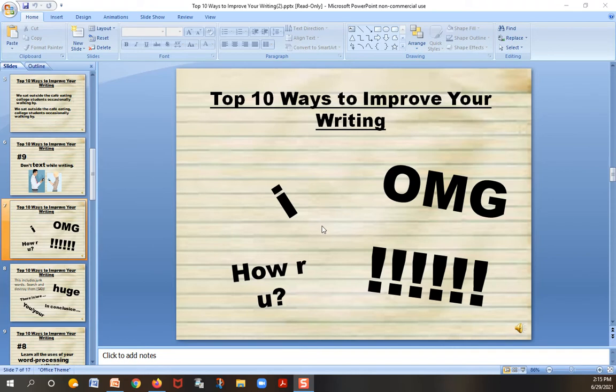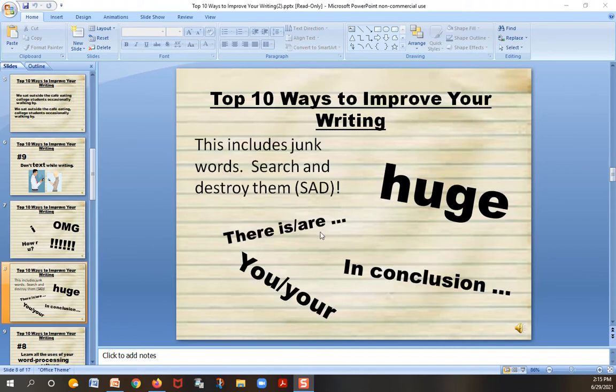Related to that are what I call overused and junk words. You want to search and destroy words like huge, or expressions like there is, there are, you and your, which get overused. And in conclusion, we'll talk about conclusions more. Huge is a big one for me, though. Do we even know what huge means anymore? I used to think it meant enormous.